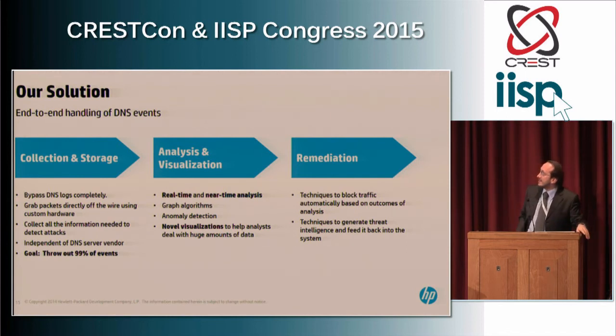So in our case, talking now about DNS, we had to split up the problem in three parts. There is a collection and storage part, whereby, as I mentioned, we are collecting DNS. We cannot touch the infrastructure, so we have to be creative, and I'll talk about that. And we are actually dropping a lot of the traffic, what we call the whitelisted traffic. So we are reassessing on a daily basis what is good and what is bad. Of course, what is good today can be bad tomorrow, and the other way around. So it's a sort of moving target.